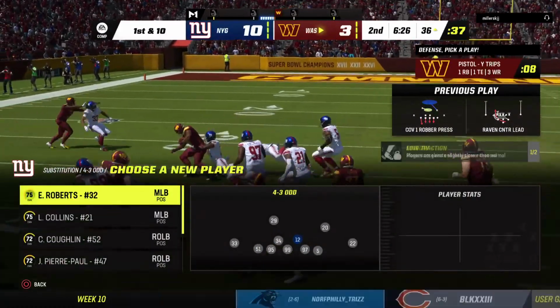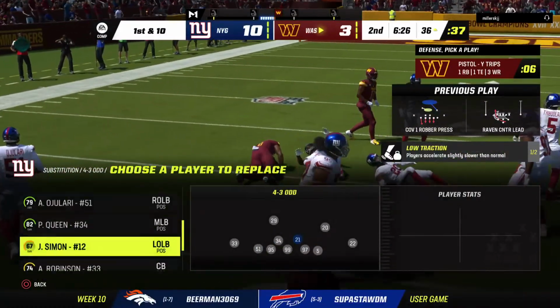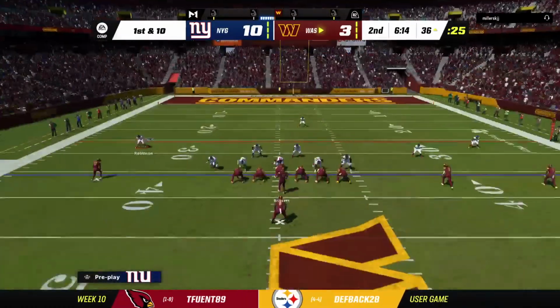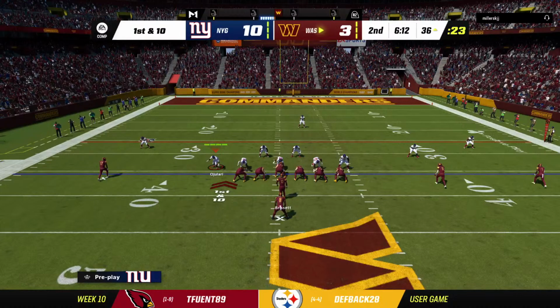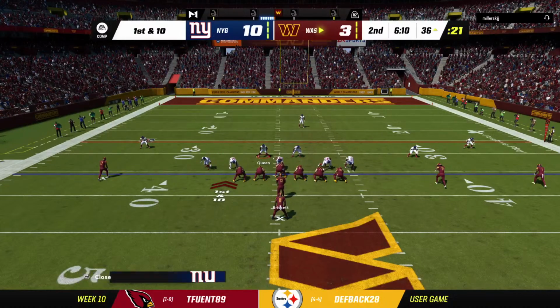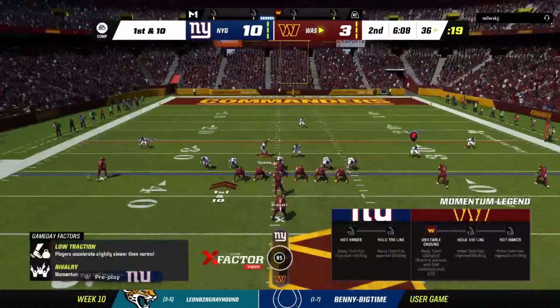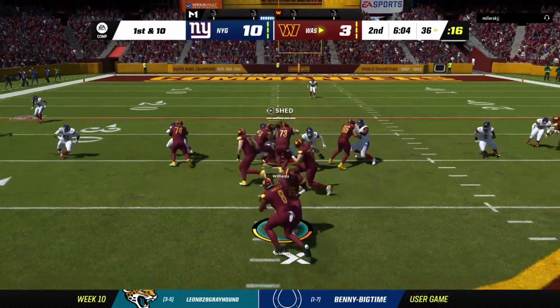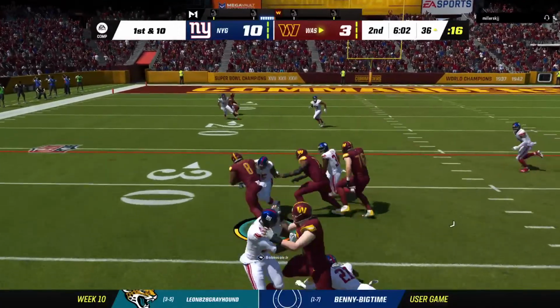Another 1st down. So far on this drive, let me do this little bit of math here. 4 plays, 3 1st downs. That's a pretty good recipe for success. On the counter, this is Robinson.